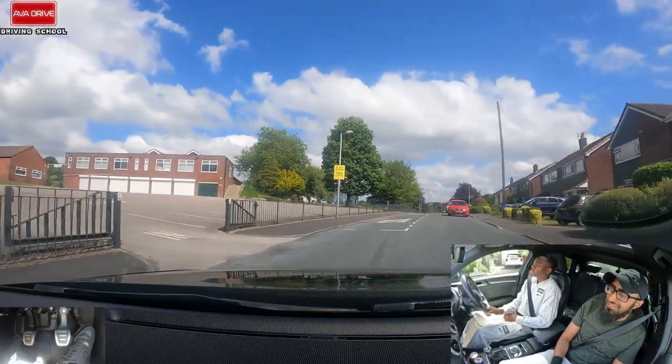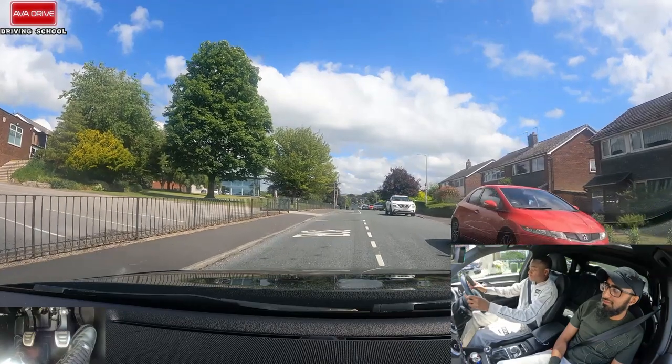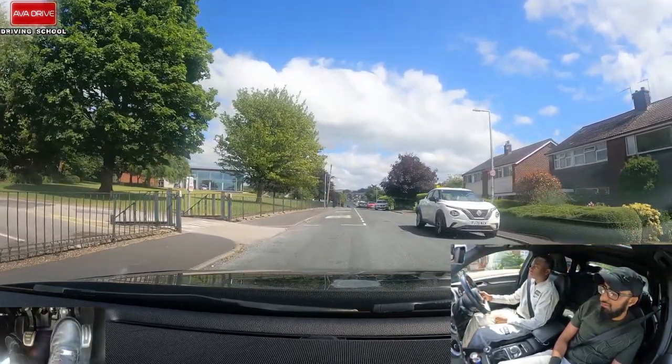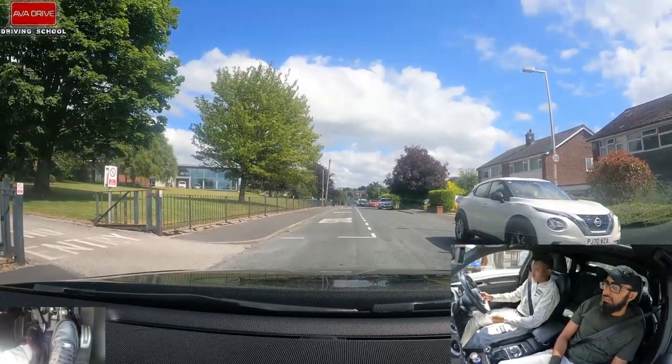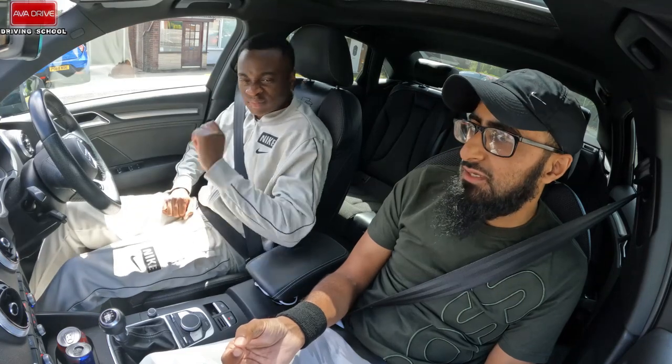Ease off. Ease off the gas. Yeah, a little bit of gas. And gently stop. Remember to put your clutch in. Yeah, these are the basics. It switches off because you're not putting your clutch in straight away. These are the basics.